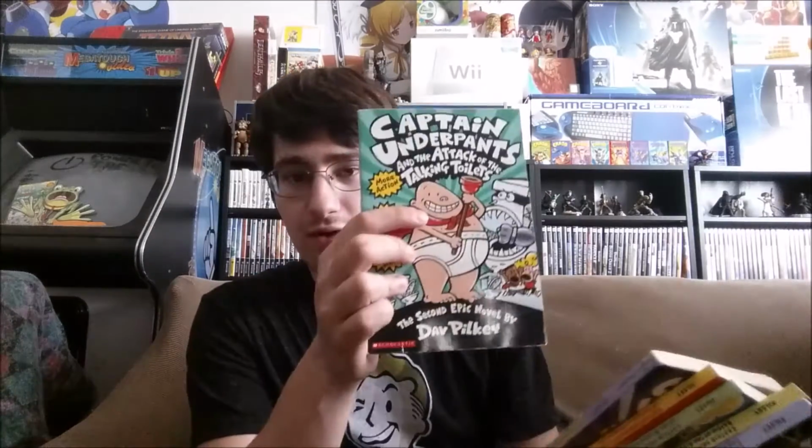Captain Underpants. These were all a quarter each. I'm trying to show these off and actually read them here. Volume 2. Volume 3. Volume 4. Volume 5. 7 and 8. So I'm missing 1 and 6, and I think they made a couple more.